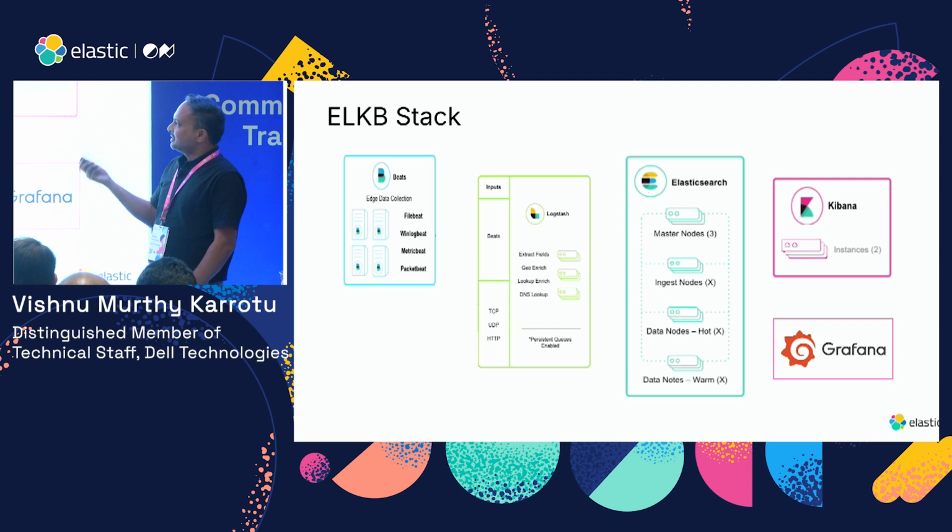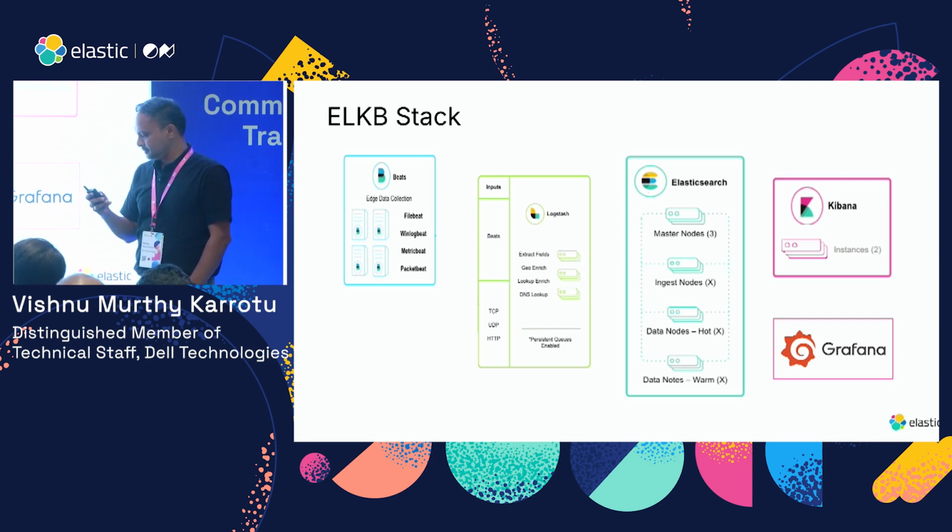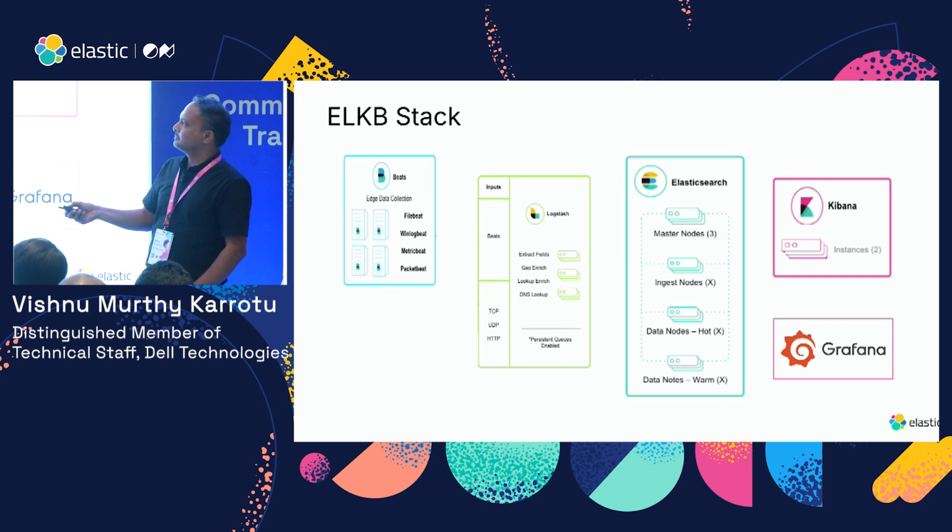I think this slide is pretty standard, but I just want to tell you how the way we use it actually. I think, I don't know, lighter is there. Yeah. So I think this is basically pretty much standard.